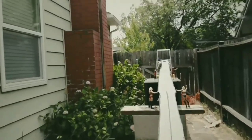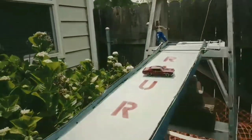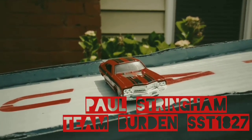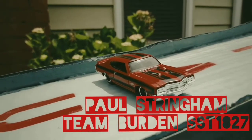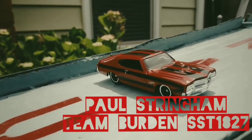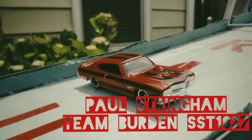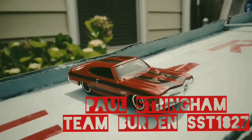Brothers, widows, orphans, and all you pukes out there doing dirt, angels, you're looking live in vintage Mudville in 16mm grit race number one in the black and red 1970 Buick GSX. We got brother Paul Stringham, Captain Pubic, Team Burden, SST 1827 right here in grit race number one.